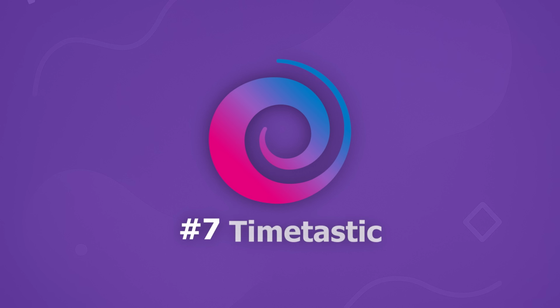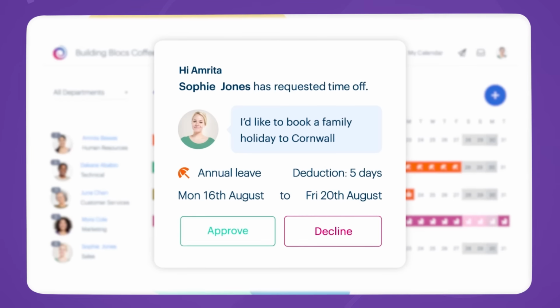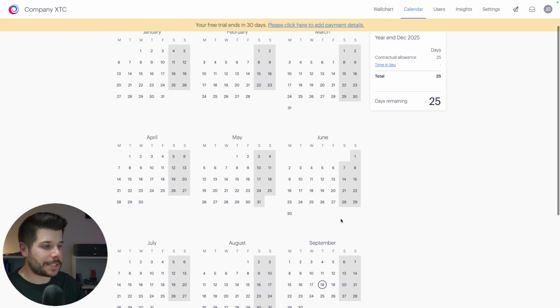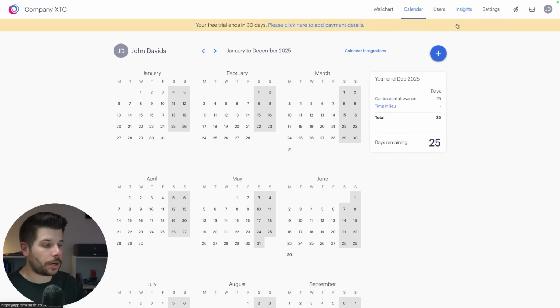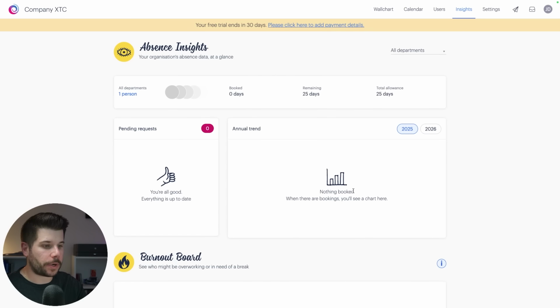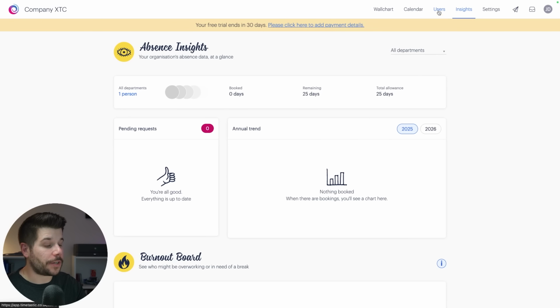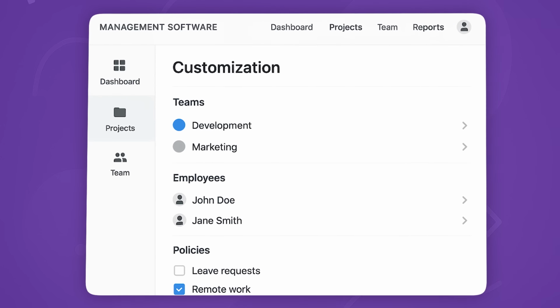Number 7, Timetastic. Now, why don't we swing things back to something a bit more light? And that would be Timetastic. It's fast, it's clean, and employees can request leave in seconds. Managers can also see balance updates instantly, and notifications keep everyone in the loop. It also comes along with some basic integrations and reporting. It's a no fuss, no drama solution. Perfect if you want to move off spreadsheets, but don't need any deep customization or robust reporting.